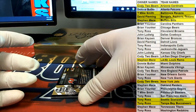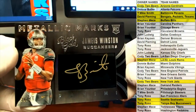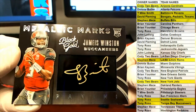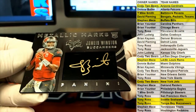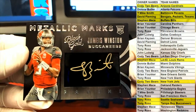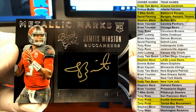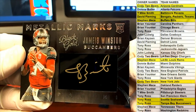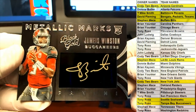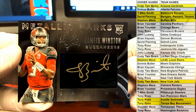And then, oh, man. Wow. That's actually a pretty awesome hit. Got a metallic mark, Jameis Winston, just sitting in there chilling for the last 5 years. 39 of 49. Check that out. That is Tony R. Not a bad quarterback, man. Really isn't. Just need, you know, 30-30 club last year, but still. Very nice. Jameis Winston, gold ink, metallic marks. Wow. Black gold, man, is really good. Good stuff. Nice hit, man.